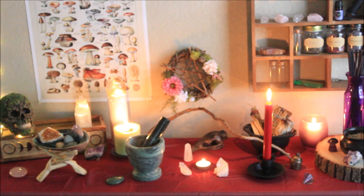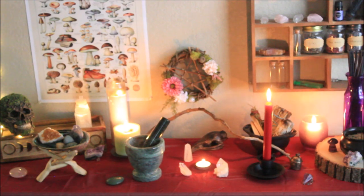Here is my completed altar, and I absolutely love how it turned out. I really like the red color as the altar cloth. Everything feels brand new and magical, and I'm so inspired to start practicing again. And it was just much overdue and needed the change. Everything's clean, cleansed, wiped down. It just feels amazing in here.